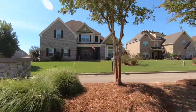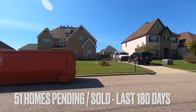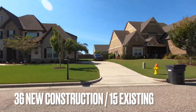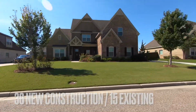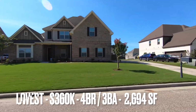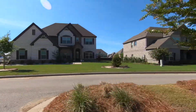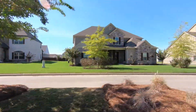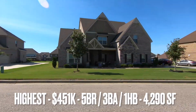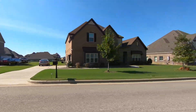So in the last 180 days, there have been 51 homes that have either gone pending or have sold. 36 of those are new construction and only 15 of those are existing homes. For the existing homes, the lowest priced home was $360,000. It was a 4-bedroom, 3-bath, came in around 2,600 square feet. The highest priced home sold in the neighborhood was $451,000. It was a 5-bedroom, 3-bath, 1/2 bath, and it was around 4,200 square feet.